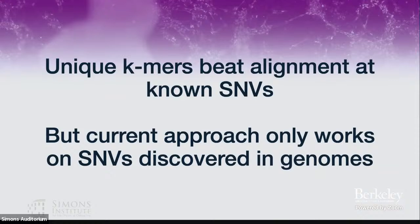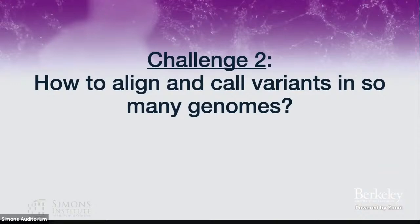So it also means that we have to do this whole genome multiple sequence alignment, or at least pairwise alignments, to discover the SNVs. So that's very computationally intensive. How can we align and call variants in so many genomes if we have like 300,000 genomes? Tandy talked about the difficulty of alignment today, for example.